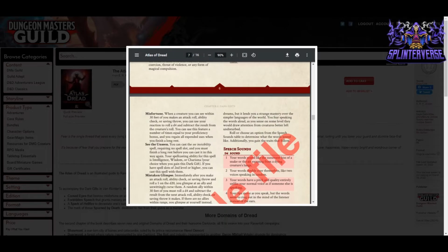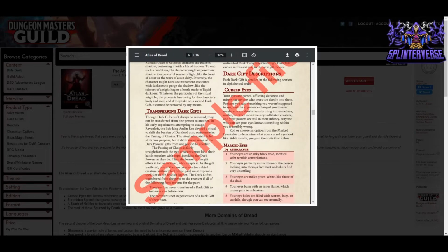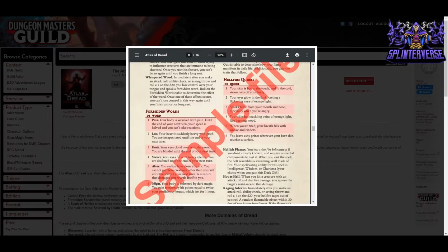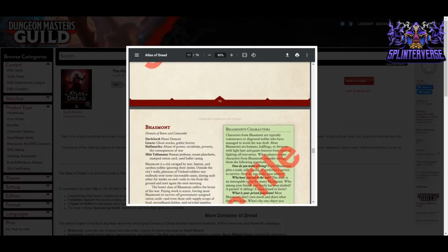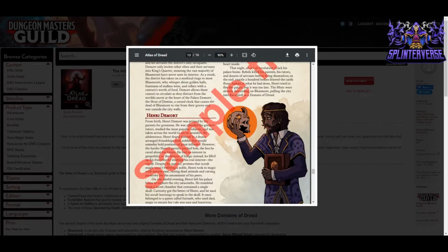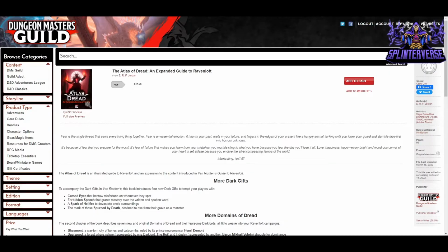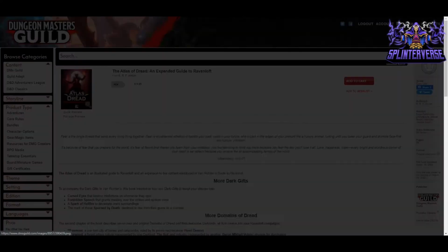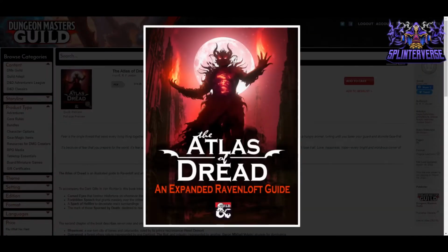So some different abilities that you get with your cursed eyes, and I really like the Marked Eyes table. Those are some fun descriptions. And that's just one. There's a bunch of dark gifts in here. Maybe you're tired of the ones in Van Richten's Guide to Ravenloft, or you want to mix it up or expand what's available to your players, or you want to find a new domain of dread, or you need some sidekicks. Whatever the reason, I think it's a good idea to take a look at Atlas of Dread and see if it's going to work for you. It's in the links below.